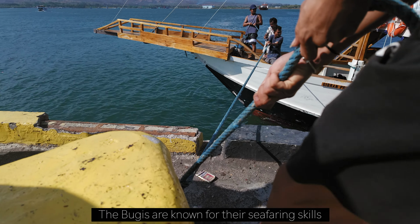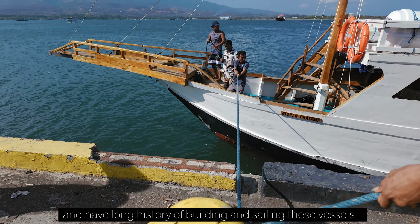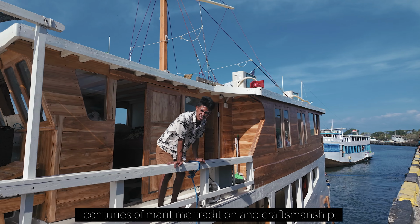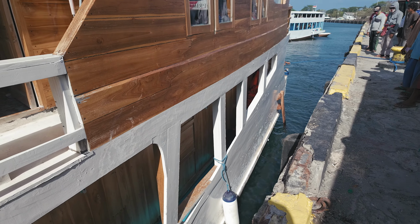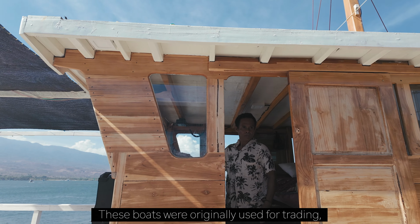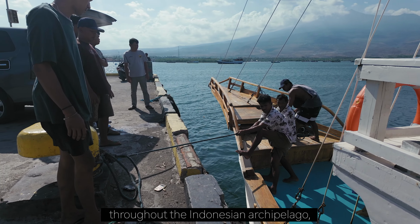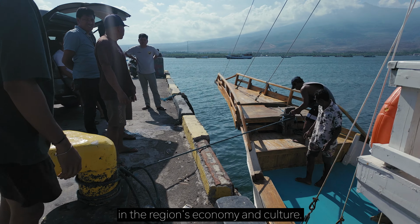The Bugis are known for their seafaring skills and have a long history of building and sailing these vessels. The Phinisi design is influenced by centuries of maritime tradition and craftsmanship. These boats were originally used for trading, fishing, and transportation throughout the Indonesian archipelago, and they played a significant role in the region's economy and culture.